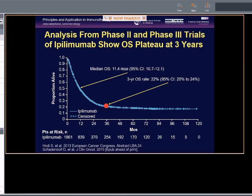Over time, in looking at patients who got the drug ipilimumab, if you were in remission, stable, or PR or CR at 3 years, where the red dot is, they plateau out. There's a lot of follow-up here in patients almost out to 10 years. And with long-term follow-up, it's pretty clear that when you have a response or are stable to ipilimumab, and it stays there at 3 years, you're probably going to keep it for a long time.